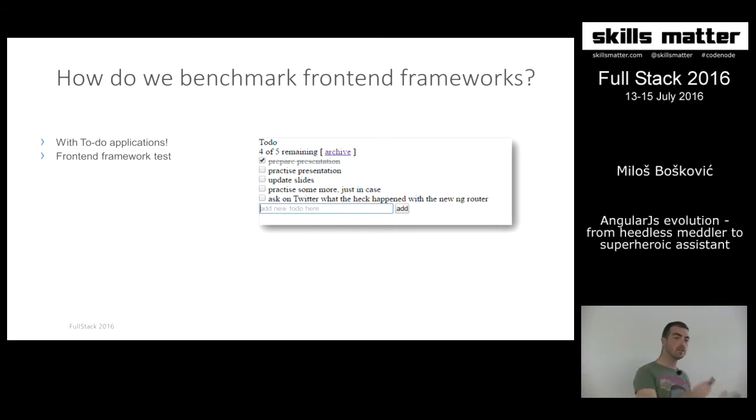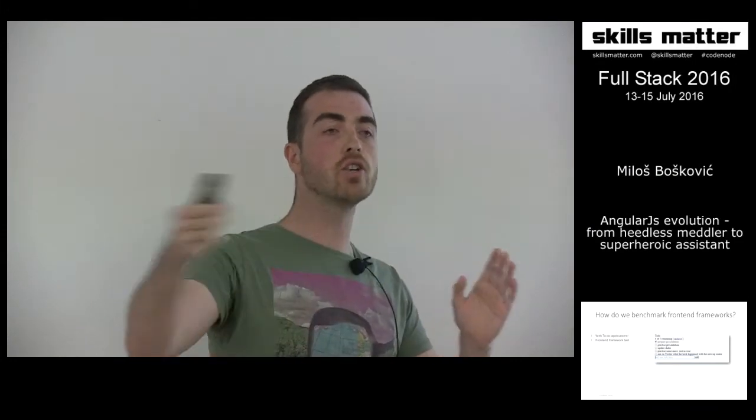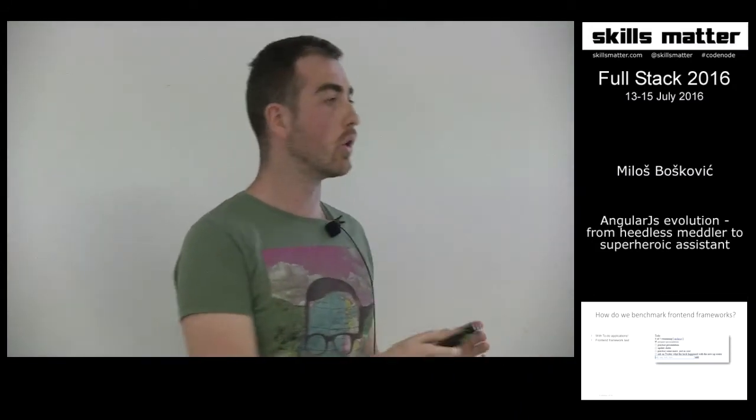So what I did in this presentation, I decided to take one to-do application from JS Fiddle, which I came across, and I decided to implement it in several different iterations of Angular. And when I say iterations, I mean several different versions of Angular, but we're not strictly speaking only about versions. We're also speaking about different style guides of how you should be writing Angular code.